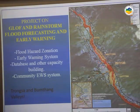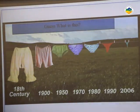And this is a map of Bhutan. We are somewhere up here. We see that the airport is down there, and according to our hazard assessment, the airport is totally under flood risk. This is a GLOF risk analysis. And now, what do you think this is?